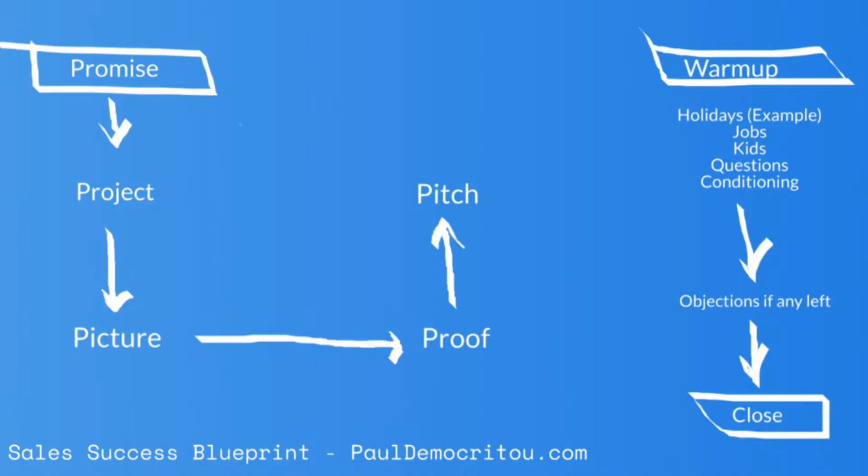So I'm going to share my sales blueprint with you that you can use, and it works with sales presentations, email marketing, landing pages, cold calling, or any other type of sale you want to use it for. It breaks down as follows: promise, project, picture, proof, and pitch. Promise is your bold statement, and you start with what's in it for them.